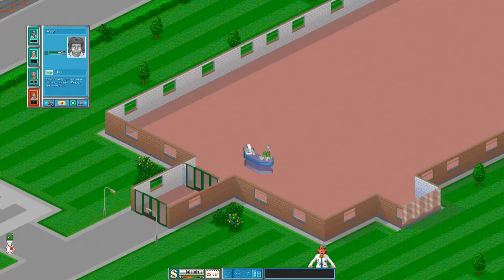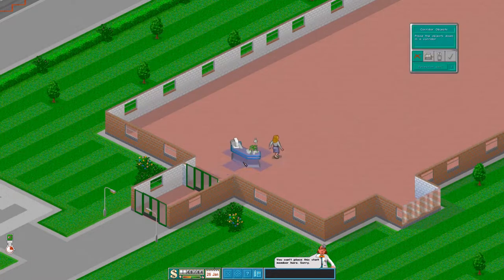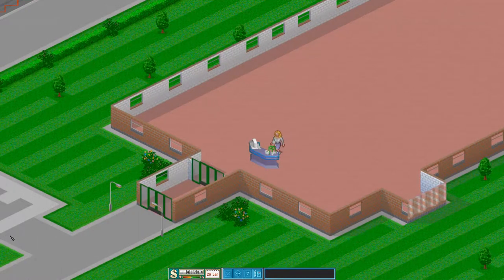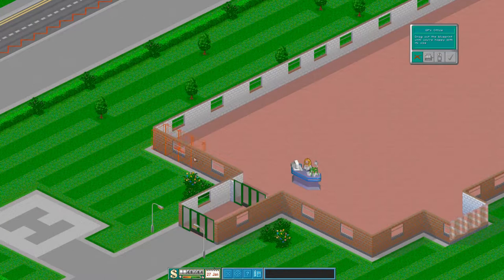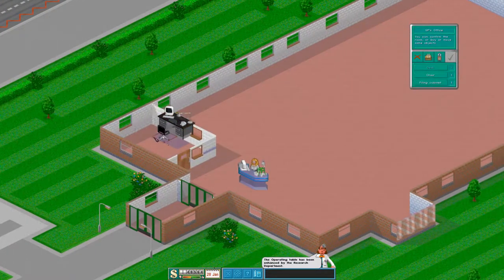Okay, you're very expensive, but I think you're going to do me a good service. So that's the center. Okay, perfect. And I'm going to do that traditional open hospital straight away. GP's office. I'll take this down. I'll do a 5x4 so then I can also fit the general diagnosis in there and the psychiatry room as well.